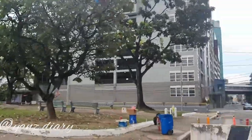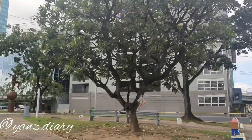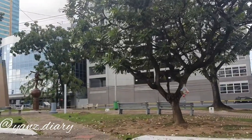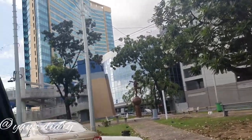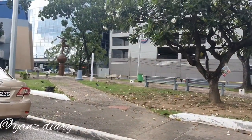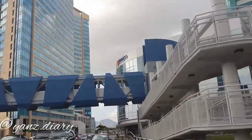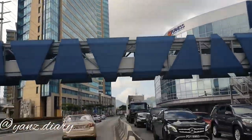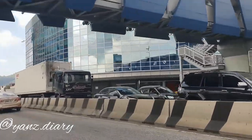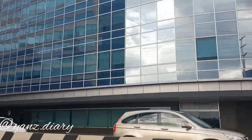What part of the avenue you want? By the gyro stand. Welcome to the city of Trinidad and Tobago. Guys, this is Port of Spain, and we're heading to Wrightson Road to then branch off on the avenue. You guys are wowed by the architecture design of the buildings. Some of them are skyscrapers.